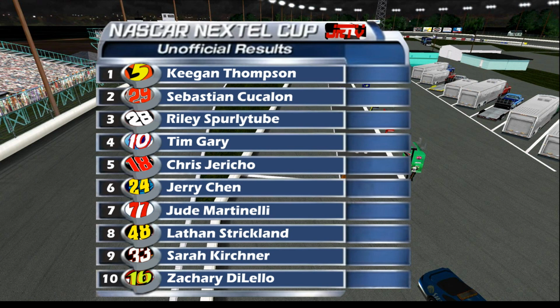Tim Gary with the top 5 in 4th place. He started very poorly here today. And Chris Jericho from pole dominated the early part of the race, led the most laps. Best himself for 5th place. His car fell off towards the end. Jerry Chen, Jude Martinelli, Lathan Strickland, Sarah Kirchner, and Zach DeLello complete the top 10.